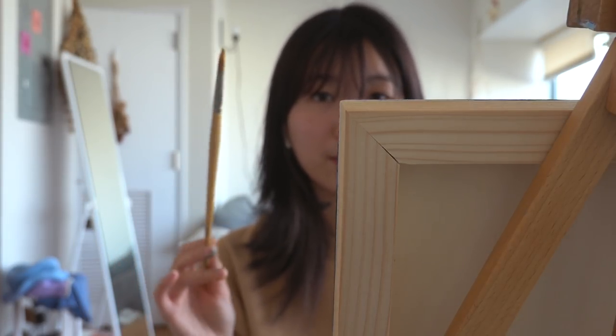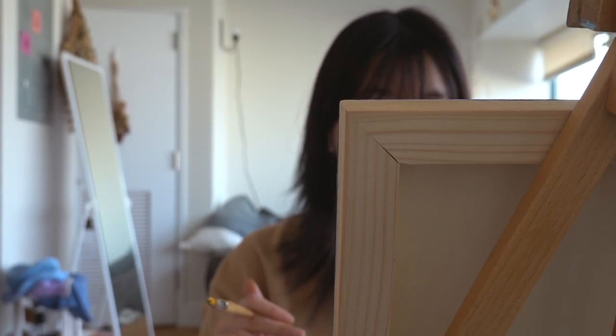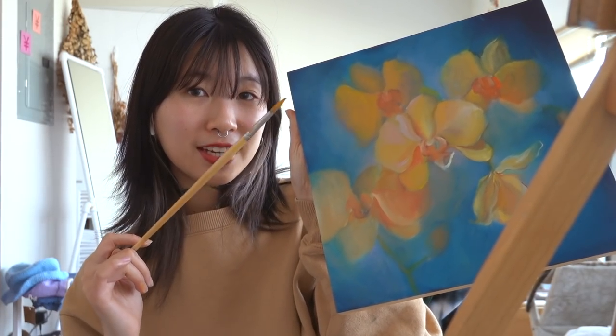I don't know why I'm waving my brushes. But yeah, I'm gonna stop painting for now. I'm kind of tired, so I don't know if I'm gonna go back to painting this today. This is a painting that I'm gonna finish.